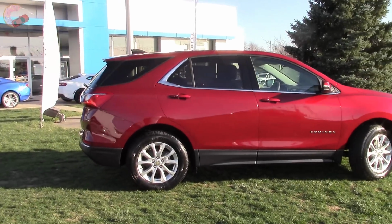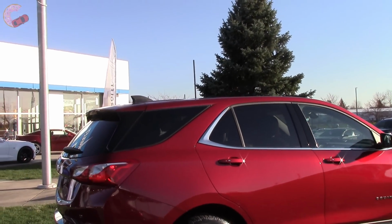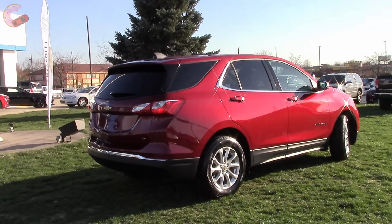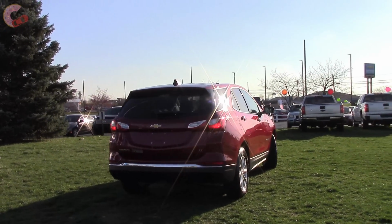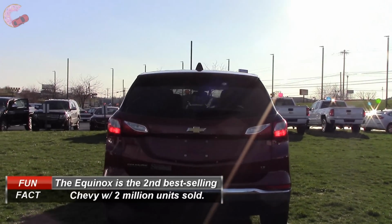The side view is one area that harkens back to the old Equinoxes. As you can see, the C-pillar is body colored, while the D-pillar is black to give a wraparound look. Most crossovers choose to do the opposite, and this is one of Chevy's signature design elements. The back of the Equinox now has a more sculpted rear end, compared to the more bubbly look of the old model.